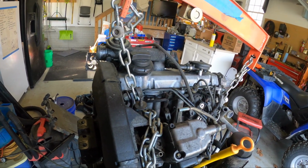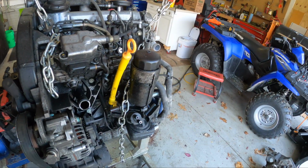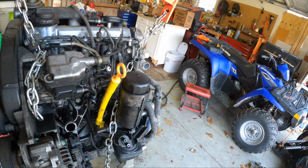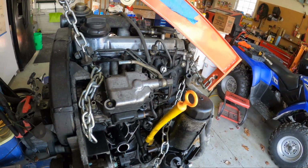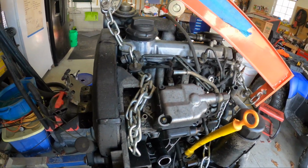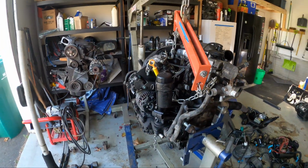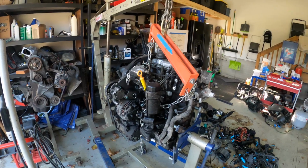Just see how the stand reacts. Oh, it's tight. There we go. Yeah, stand does not care. Seems to be just fine. So I'll get this unhooked, get that big boy folded up, and see what we can do about making some more space around here.